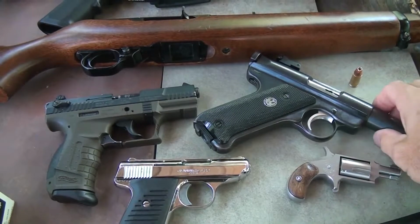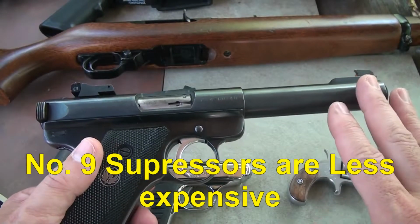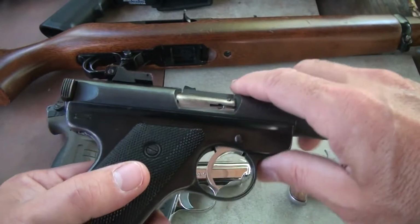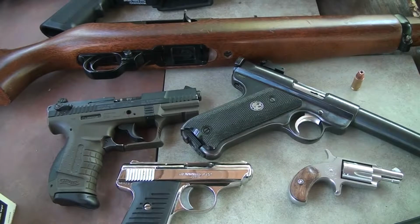One thing that's nice about .22, if you're looking into a suppressor, is that .22 suppressors are the least expensive, considerably less expensive than centerfire suppressor systems. So you can have a nice .22 long rifle with a suppressor on it for a fraction of what it would be with a centerfire.